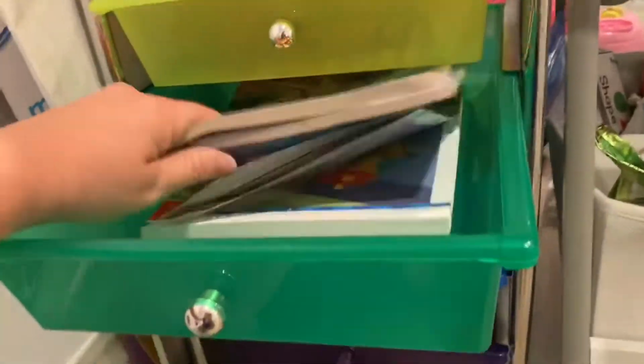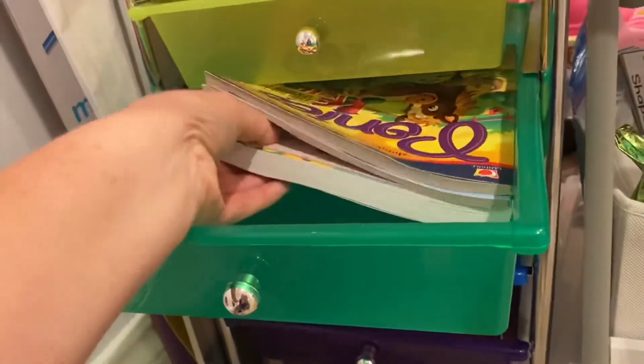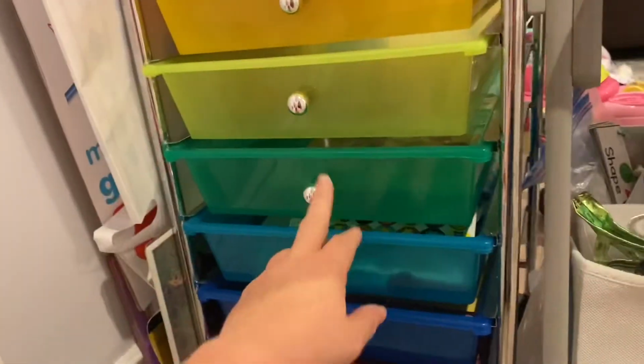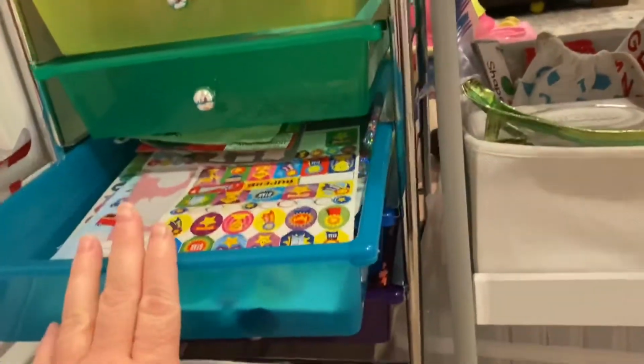And here we just have coloring books. And oh, look, another learning book. Let me put that up here. This isn't all organized yet. Just kind of been throwing things in here as it goes. But down here is normally the most organized part. I always have stickers here.